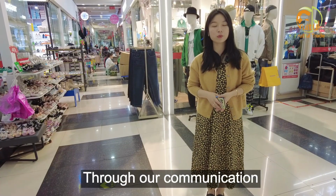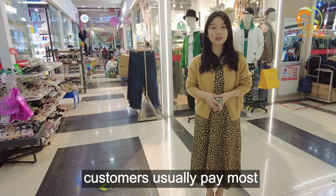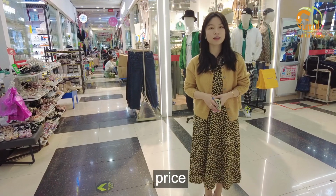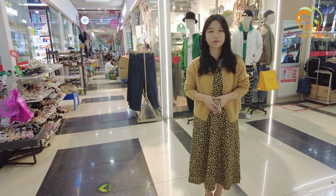Through our communication with the factory, we can understand that when purchasing garments, customers usually pay most attention to fabric quality, price, customized logos and cards, and delivery date.